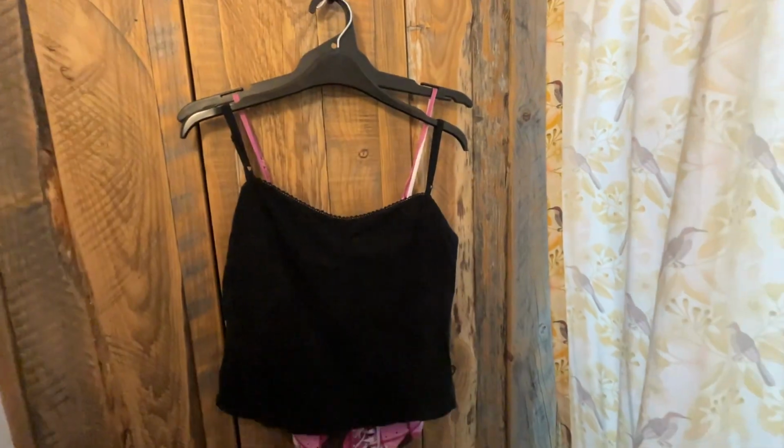As I said, this top was unfortunately way too big for me. I hope I can find a version that actually fits me better and like cinches in at my waist a little bit. This top was a bit basic, but I did end up getting it anyway so that I can add some like details to it when I get home.